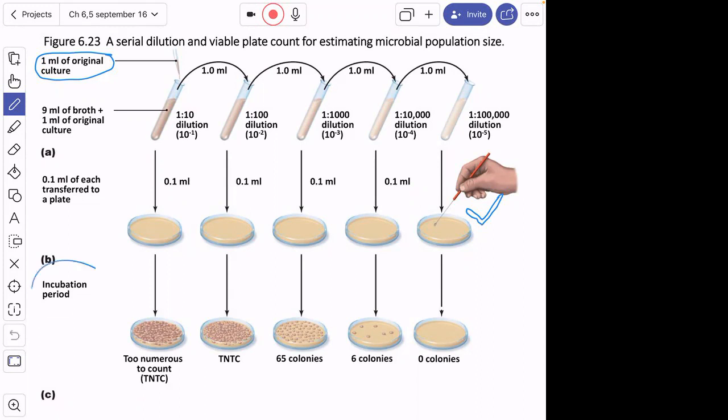And then we incubated and see how many colonies grew up. So the idea is that each cell in this original culture is going to grow into a colony on the plate. Okay, so we can extrapolate back to how many cells were in the original culture by how many colonies we count. So that's why we have to make dilutions, though, because if we take it straight from the culture, you're usually going to have way too many to count. We were looking for kind of a sweet spot between 30 and 300 cells so we can count it accurately.